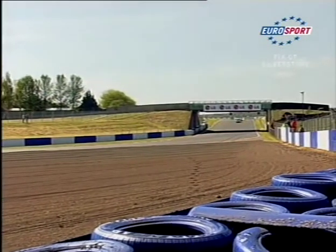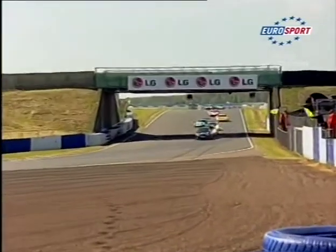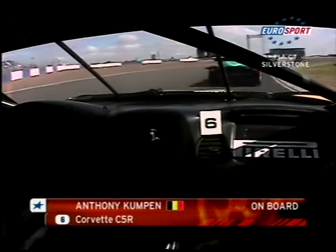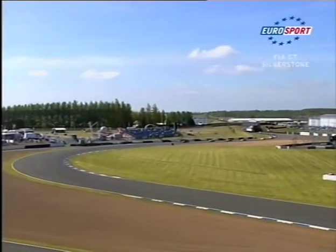Just keeping those Pirellis nice and warm. Under a bridge bend, or under the bridge and into Bridge bend they go. Lots of weaving to try and keep some heat in the tyres. Also on the, well, getting towards ubiquitous Pirelli tyres now, Anthony Kumpen.